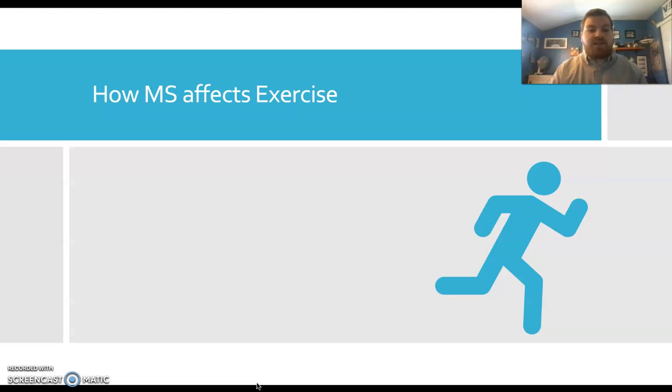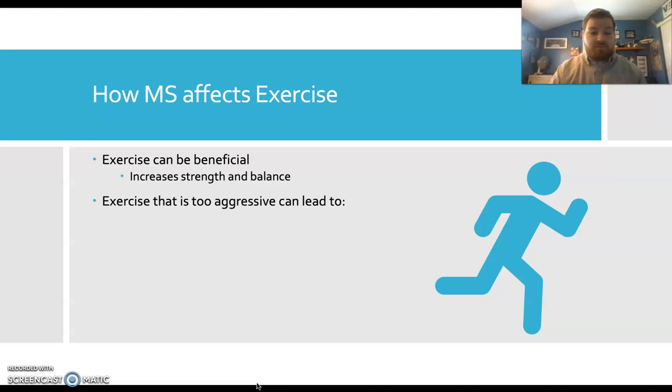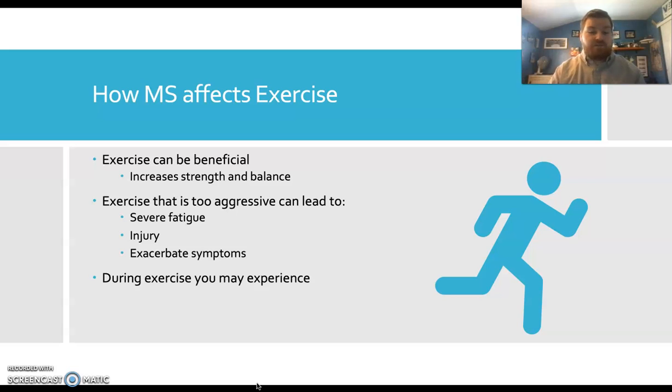So how does MS exactly affect exercise? Well, exercise can actually be beneficial for MS because it increases strength and balance. However, exercise that is too aggressive can lead to severe fatigue, injury, and it can exacerbate symptoms. During exercise, you may experience numbness and tingling and blurred vision.